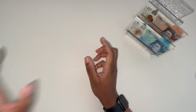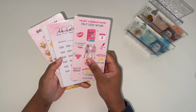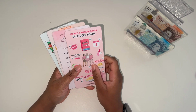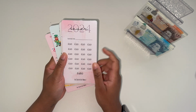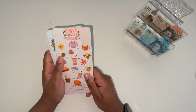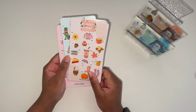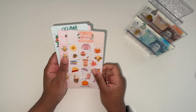So before I get started, I wanted to show you some Happy Mail that I got. I bought a few trackers from Queen Bee Makes, and this first one is "I'm not a regular saver, I'm a cool saver." And then we've got this "Save £20 in 2024," which adds up to 480. And then I've got this Pumpkin Spice Everything, and yeah, I love autumn, so I thought I would have a savings challenge that will save up for activities to do in autumn.